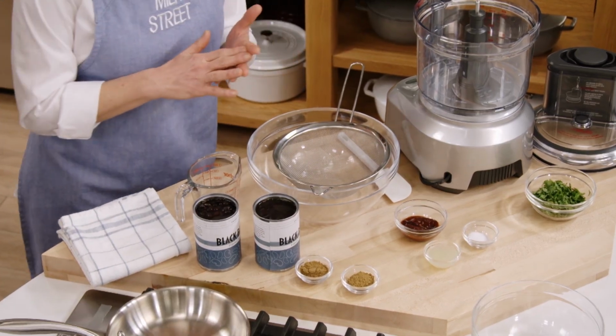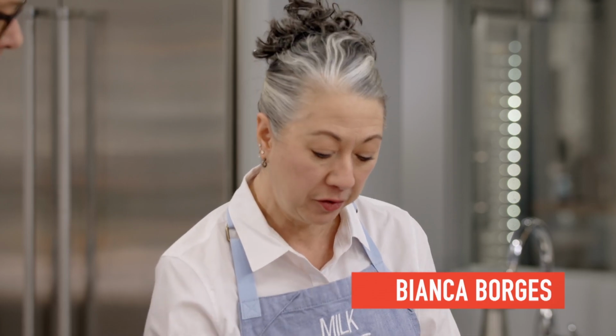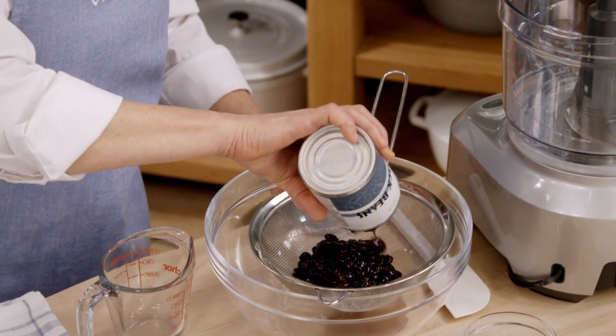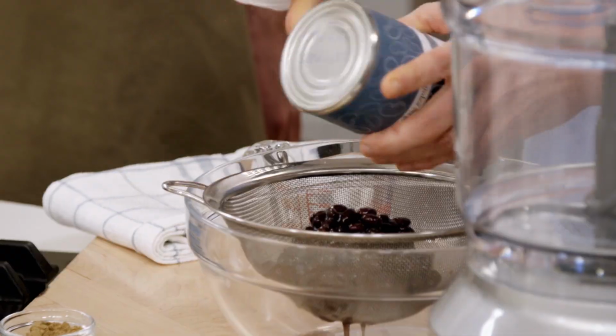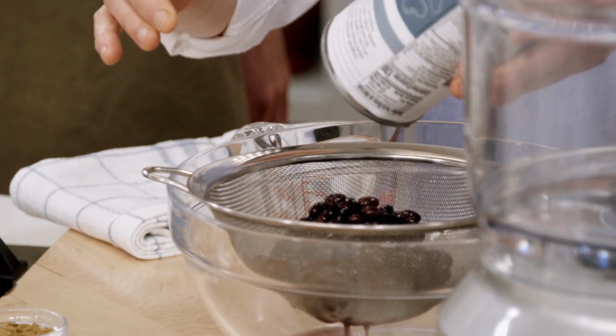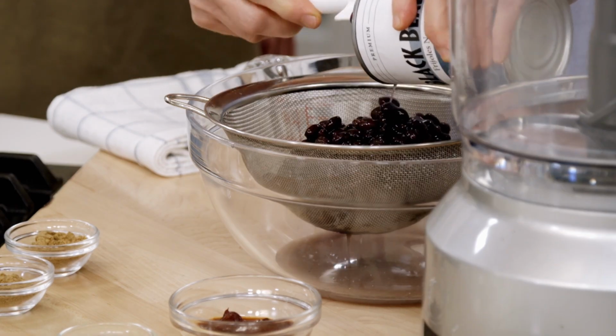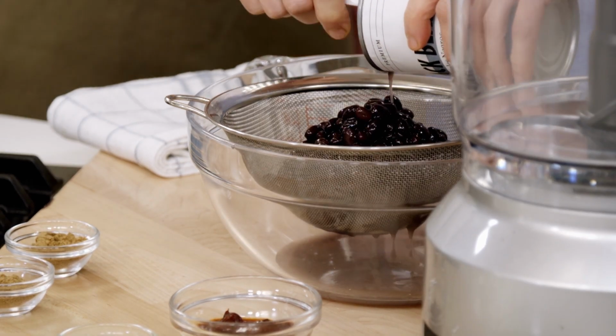So the first thing we're going to do is make that black bean puree, which is so endemic of those. And we're going to start with 2 cans, black beans. We're going to drain them. We're not going to rinse them. It's important that the liquid that they're in be part of this formula because it helps make it very silky. So we're going to drain them but not rinse them. Yes, and we're also going to use some of the drained liquid in the black bean puree.